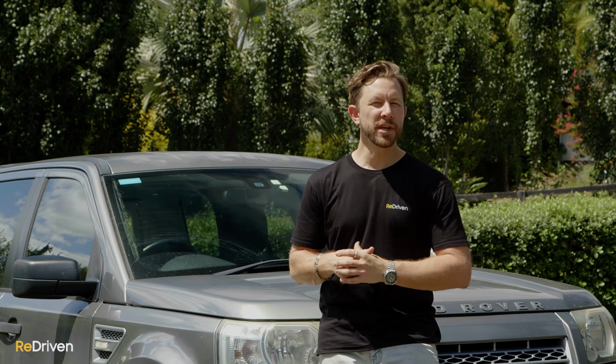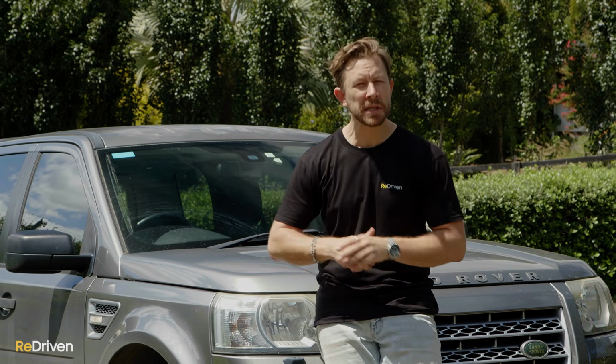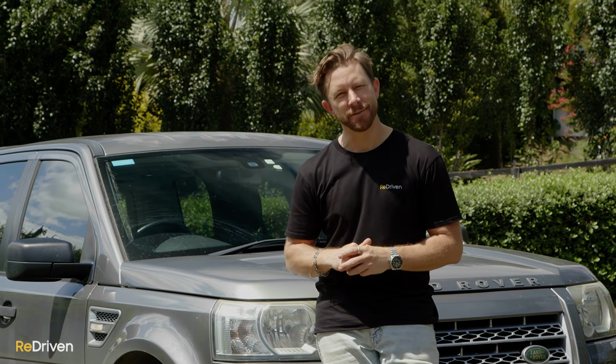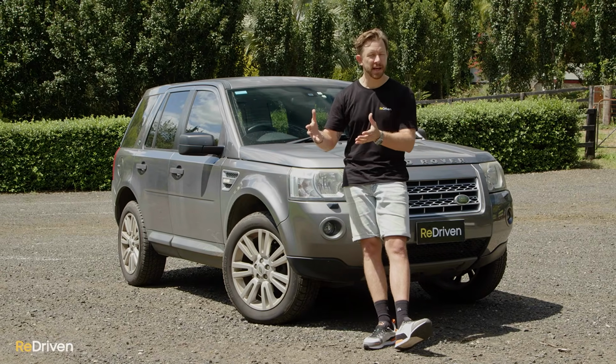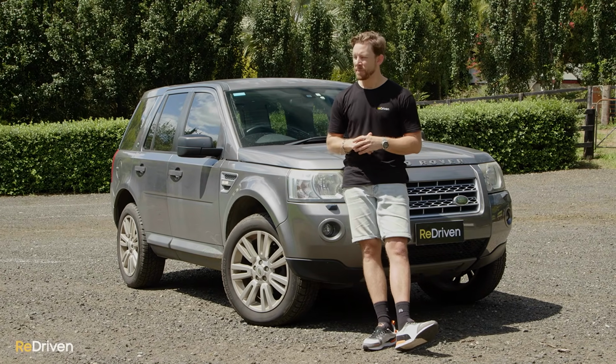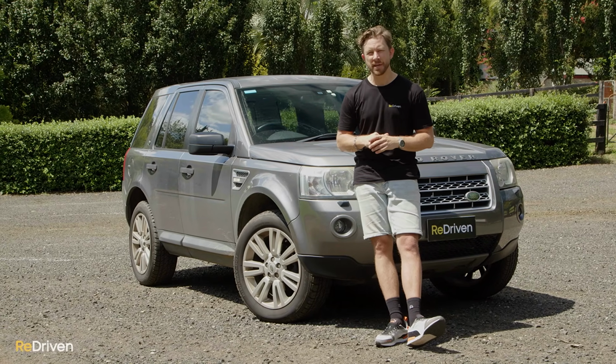Land Rover offered a 3-year, 100,000 kilometre warranty on all Freelander 2s, meaning that all of these are now completely out of warranty, and that's a bit of a concern. Servicing is recommended at every 12 months or 24 or 26,000 Ks, again, depending on the variant. But to be honest, we'd be having it seen to far more regularly than that.